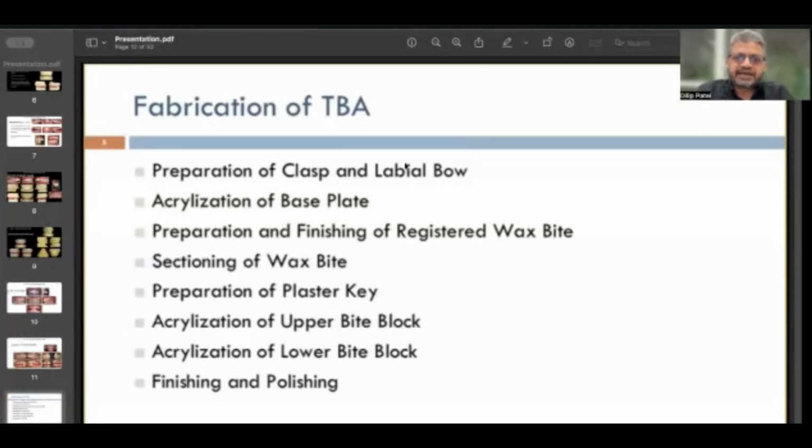Preparation of the plaster key. Either you prepare a plaster key, or you can mount onto the fixator, or you can make an index in putty to help in the bite block acrylization. The next steps will be acrylization of the upper bite block, acrylization of the lower bite block, finishing and polishing.